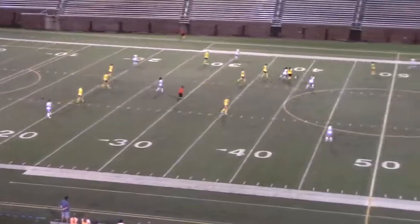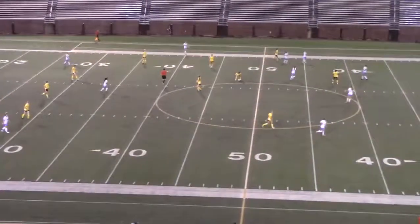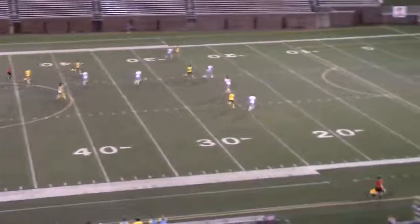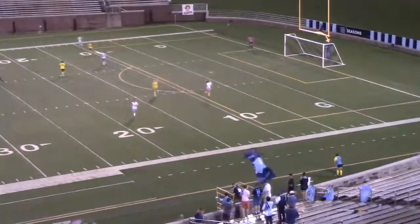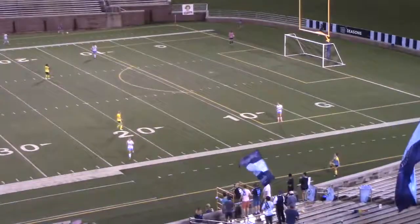And Rosales is able to try and reel this one in. And that will be a kick for Peachtree City. And another pass up ahead, way ahead of the attacking player, for another Chattanooga FC goal kick.